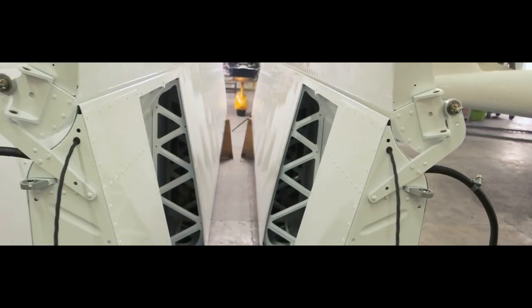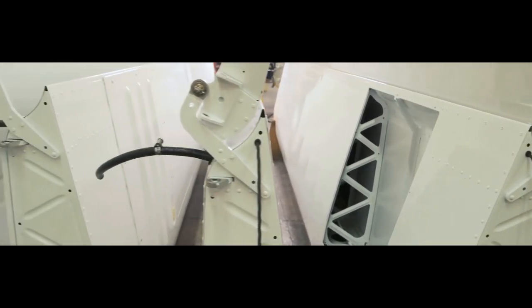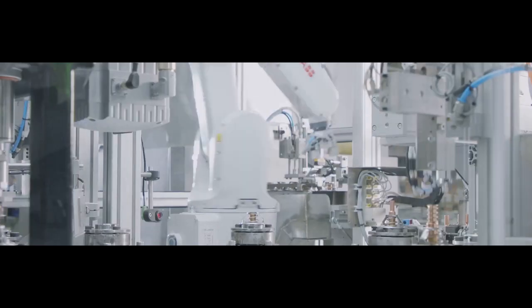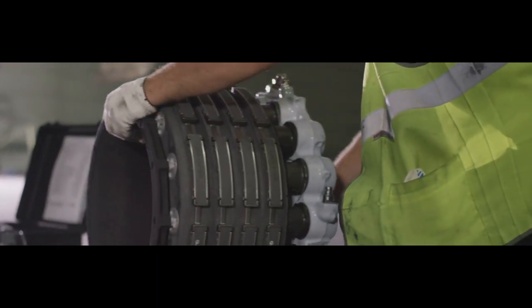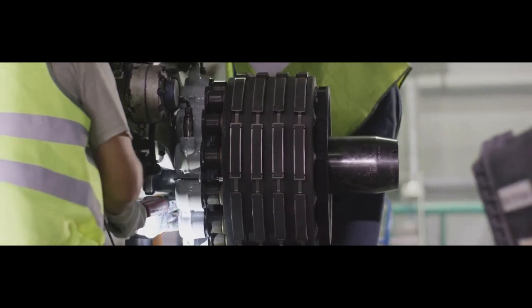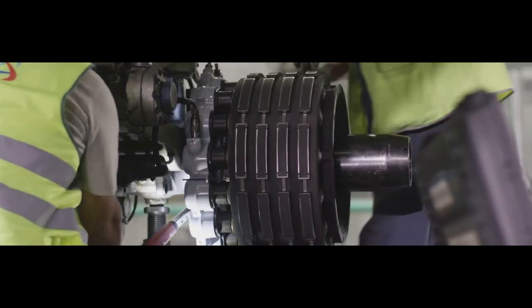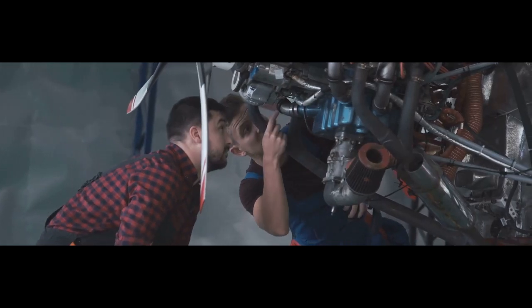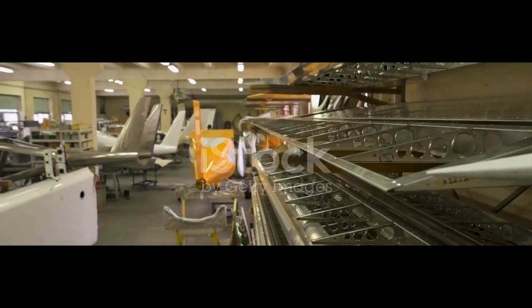Each part, from the smallest bracket to the massive wing spars, is meticulously crafted to exacting standards. But it's not all robots and lasers. Skilled technicians inspect every single piece, ensuring it meets the stringent quality standards of the aviation industry. They're like the quality control ninjas of the factory floor, their keen eyes spotting even the tiniest imperfection.